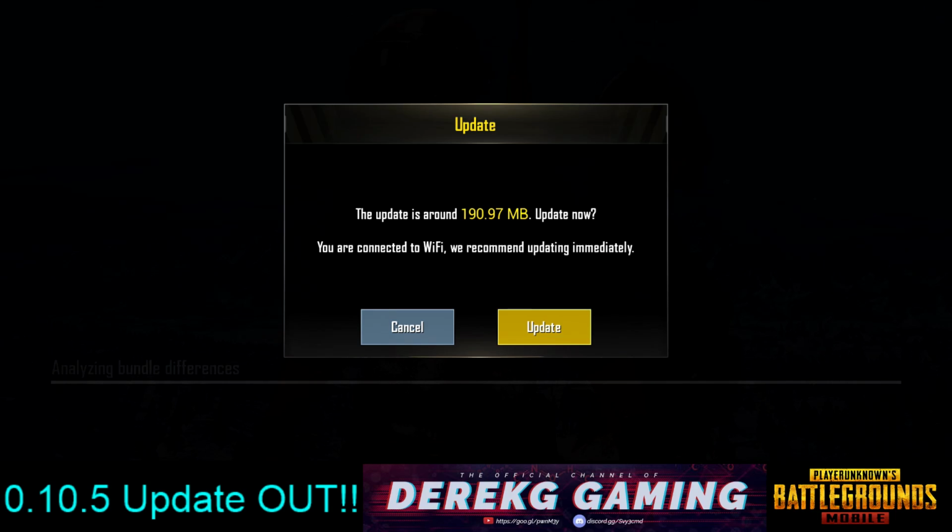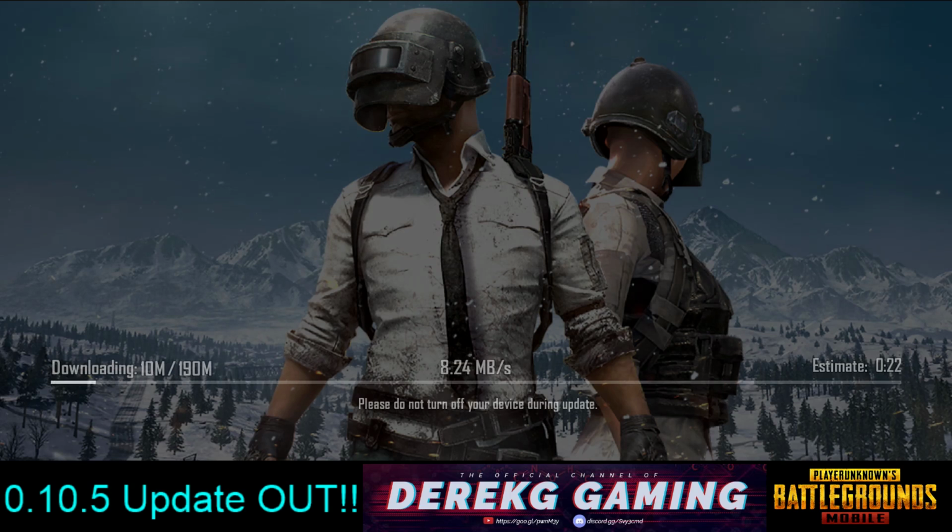0.10.5 has been released. If you are on an Android device like I am right now, it's about 190 megabytes, or 191 megabytes, so we'll go ahead and download that right now. If you're on an iOS device like an iPhone or an iPad, it's a little larger at about 230, 240 megabytes. So just be aware if you are downloading over a mobile data connection and you don't have unlimited.